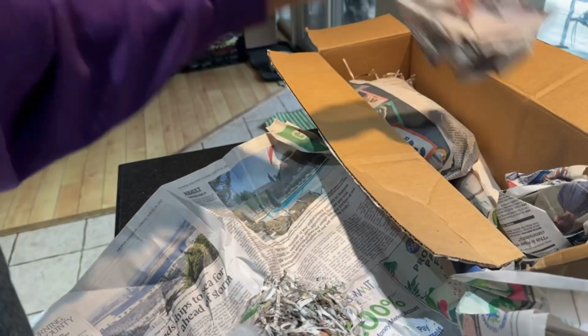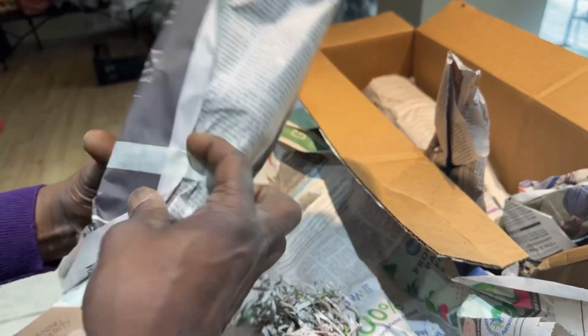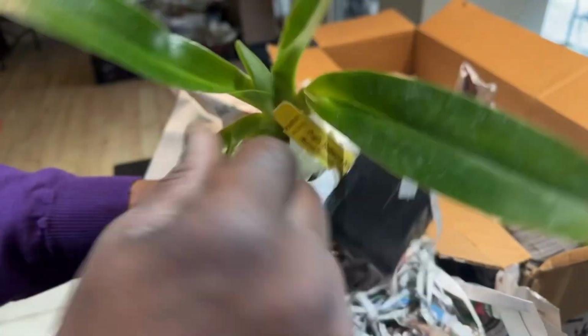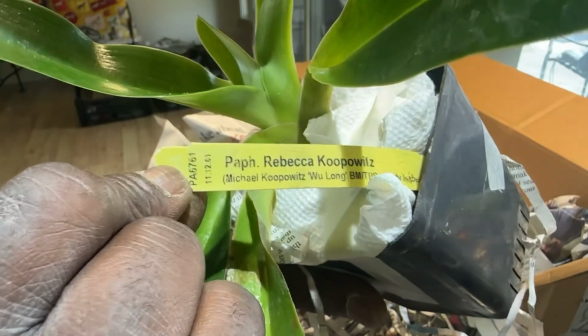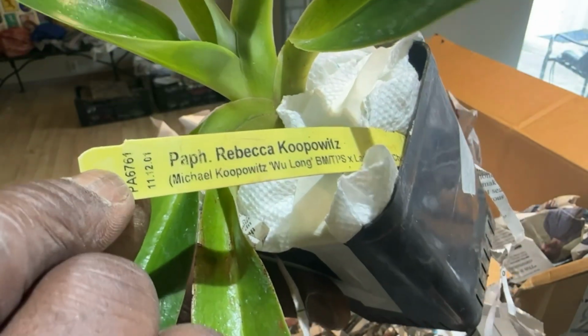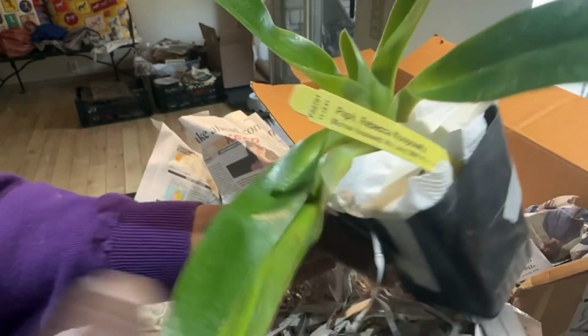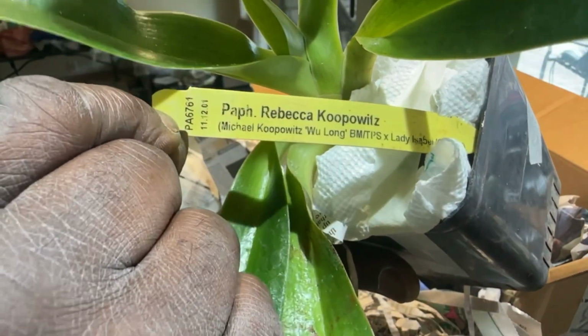Well, I know what this is. Well, you all will realize that. No, I don't know what this is. I thought it was something else. Excuse me. This is still a bucket list plant. Actually, I used to have this plant, and it was best of show in the Illinois Orchid Society. I think it was the fall show one year. Beautiful. Rebecca Kupovich, Paphia Pilum, Michael Kupovich, crossed with Half Lady Isabel. And I'll try to dig up a picture.